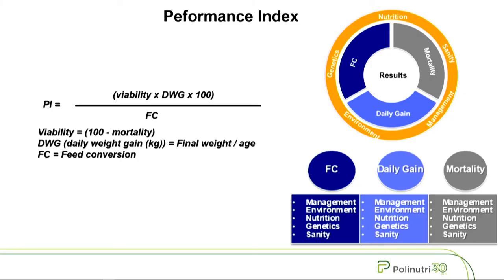It's a European index, and it considers all aspects of production, from the genetics right down to feed and weight gain, and all built into the formula.